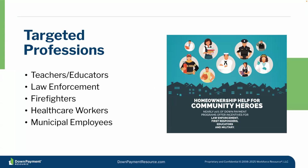There are also special programs available in many markets that target certain professions, typically teachers and educators, police officers, firefighters, healthcare workers, and even municipal employees. As an example, in Georgia, the state funds the Georgia Dream program that offers $10,000 in down payment assistance to eligible buyers. But teachers, police officers, and nurses can get an additional $2,500 for a total of $12,500 in down payment and closing cost assistance.